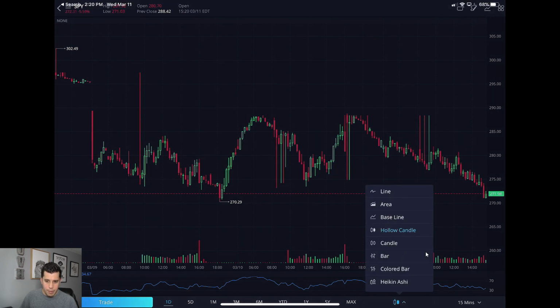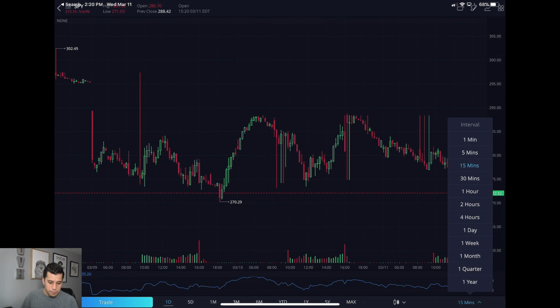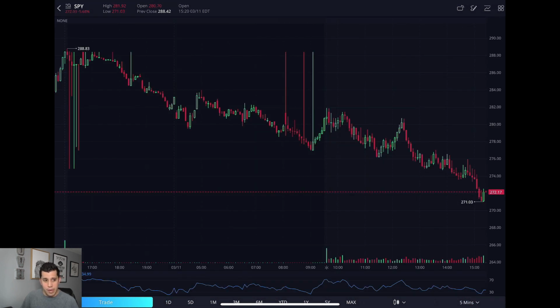So if you don't like these type of candles, you can go to a bar, you can go to a line, you can go to a baseline, you can do hollow candles, solid candles, color bars, whatever you want to do. And right now I'm trading in 15-minute increments, but if you want to change that to, I want to trade the 5-minute chart, you can easily do that.